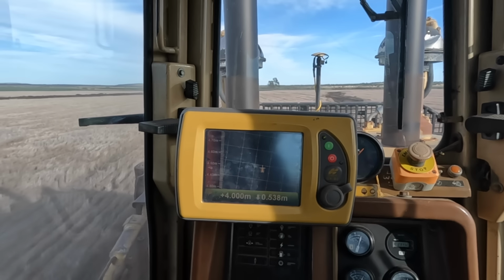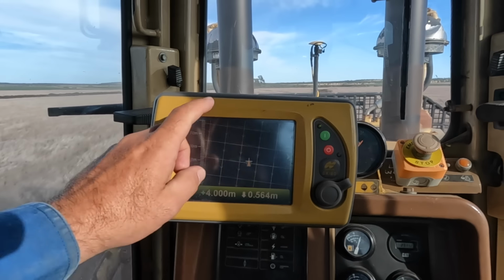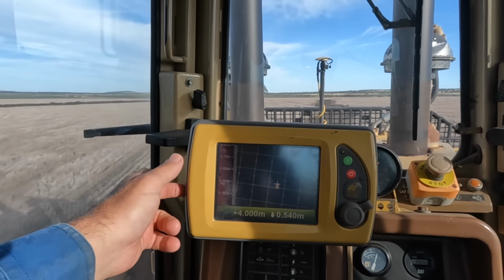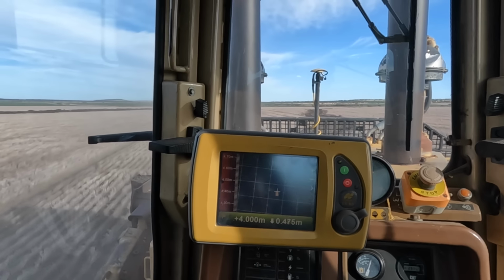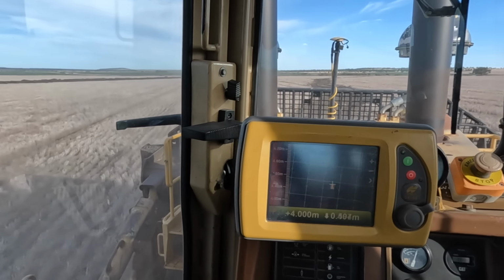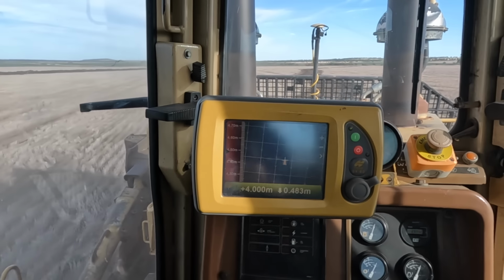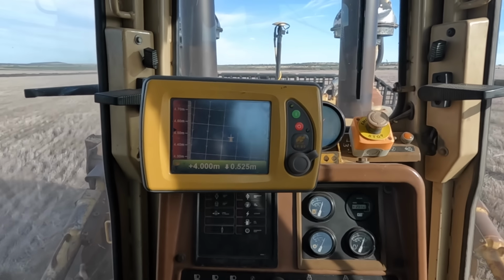So the GPS has been going well. Phil's got a little bit of an issue with his. I think the board inside is giving him the wrong size, so he's got to restart it like 4 or 5 times. So I think that could be on death's door a little bit, but at the moment it's hanging on.